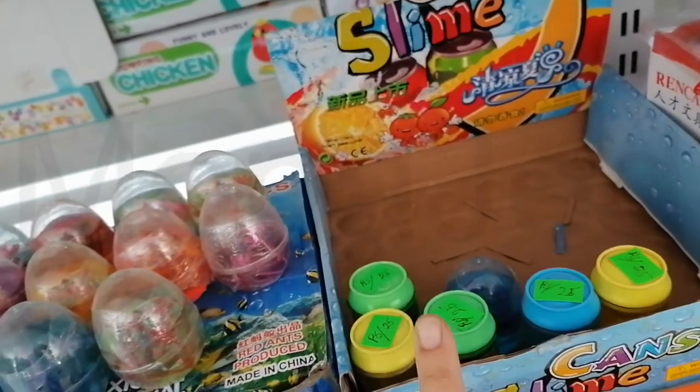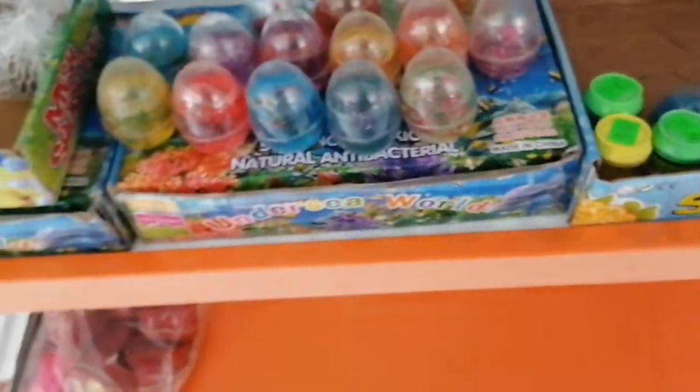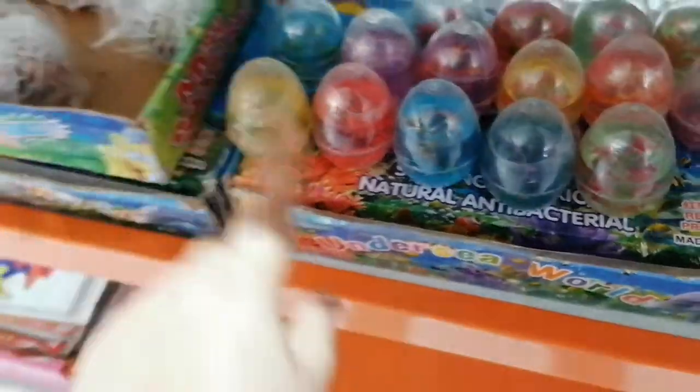This is the same one, the soda slimes that I did last time. And these are really affordable prices. These are good prices, actually. 25. And we're out.